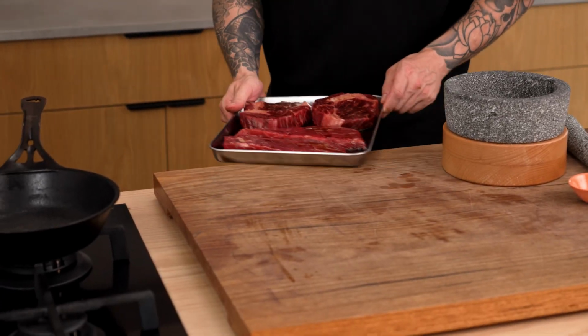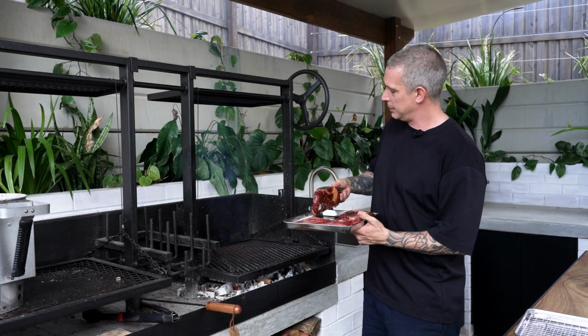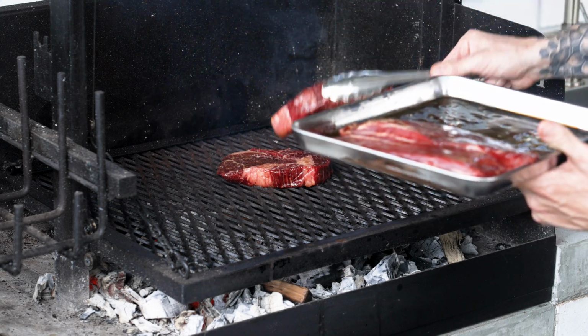So while we're waiting for that to cool, let's go grill this beef. So we've got a nice hot grill here. We're only gonna grill it for a few minutes each side because we want these, especially the flank, nice and rare.